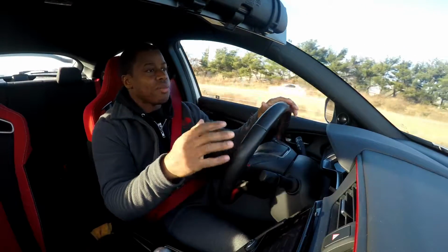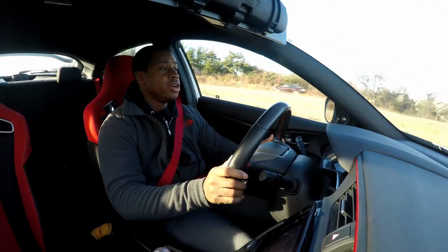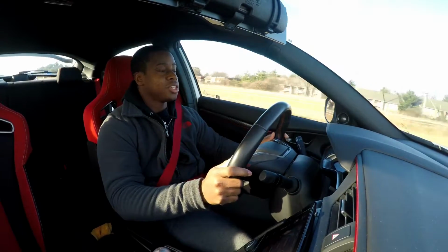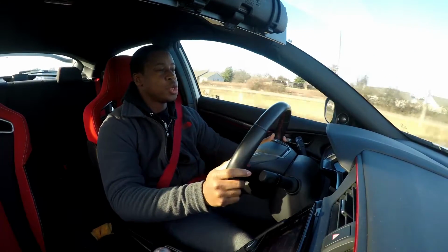It's nice to have the Type R again because it makes you feel connected to the car, to the road. You're not just driving and having all these computers and driving aids and everything kind of help you along. You get a chance to actually really give this car what it can handle and really get into it.